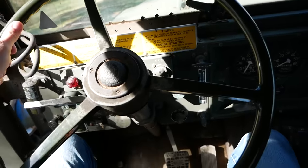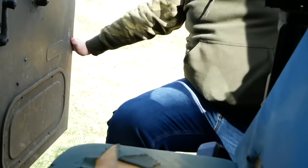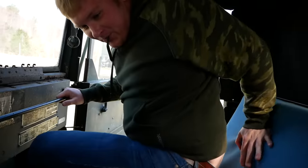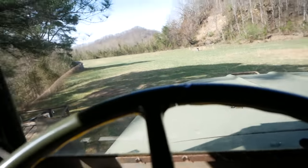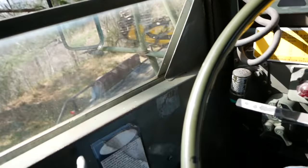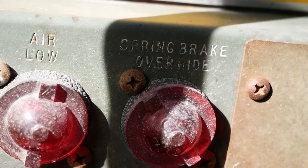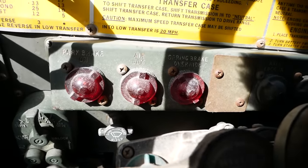But this is my view. You got a big old steering wheel and a bunch of these controls. Come on up, Ethan. What are you thinking about? It's high up here. It is pretty high up here. We're about 4,000 feet in elevation up here. Real nice automatic windows. We'll go ahead and let them down real quick. Parking brake, air, spring brake, override. Lord have mercy, let's hope that light don't go off.